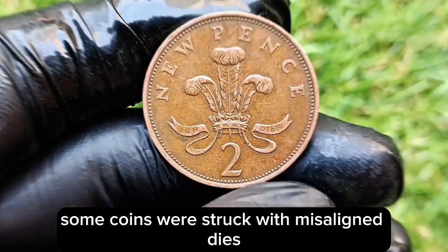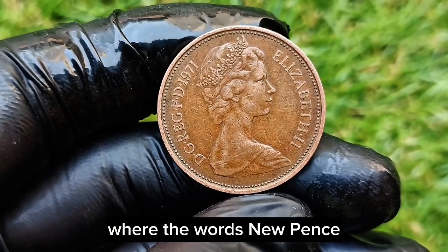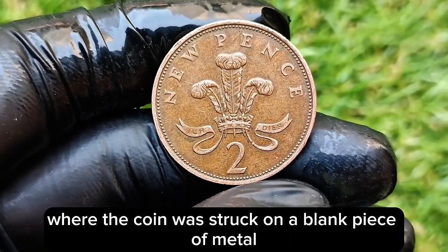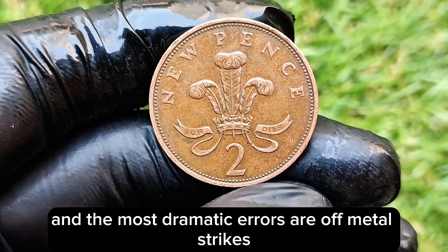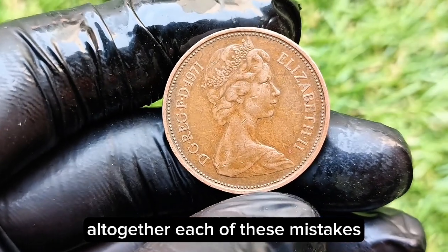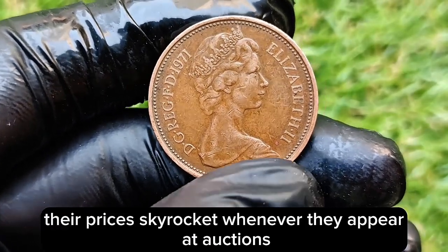Some coins were struck with misaligned dies, which means the designs were not centered correctly. Others had doubled lettering, where the words new pence or the portrait of the Queen appears to have a shadow-like doubling effect. There are also wrong planchet errors, where the coin was struck on a blank piece of metal meant for another coin, making it instantly rare. And the most dramatic errors are off-metal strikes, where the coin looks like it's made of the wrong metal altogether. Each of these mistakes makes the coin a collector's dream, and because so few of them exist, their prices skyrocket whenever they appear at auctions.